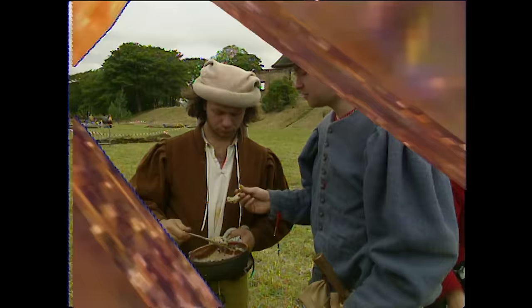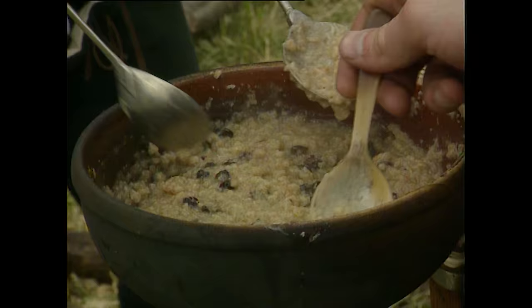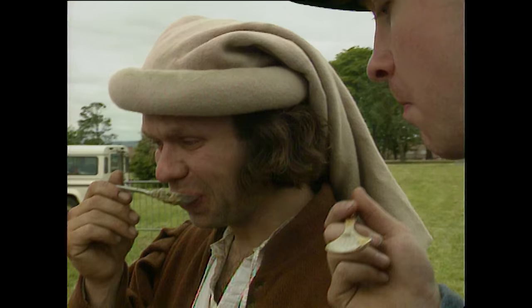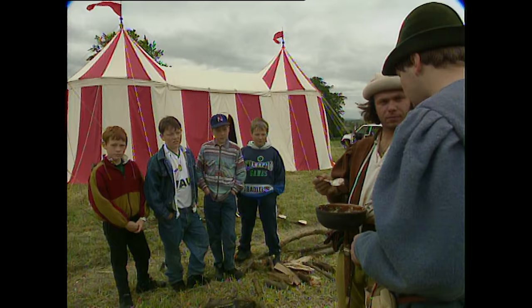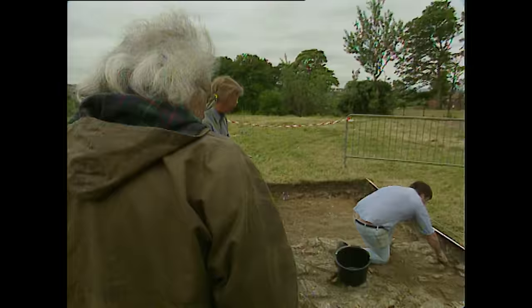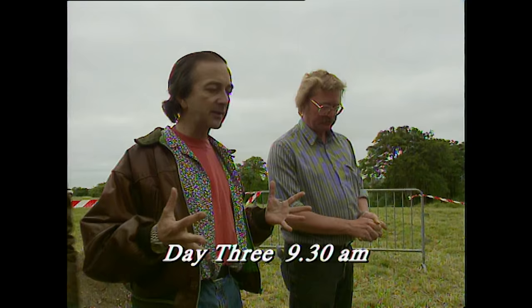Surprisingly good, actually. Day three, and the White Company prepare for what's going to be a busy day with an authentic breakfast of cordle, a kind of medieval porridge made of oats, honey and wine. I wouldn't be surprised if half the estate turns up today, and I must confess I'm a bit worried. Do we know enough about what's in our trenches to get the locals really interested in the archaeology? As long as we've got something that can capture people's imaginations, I feel.